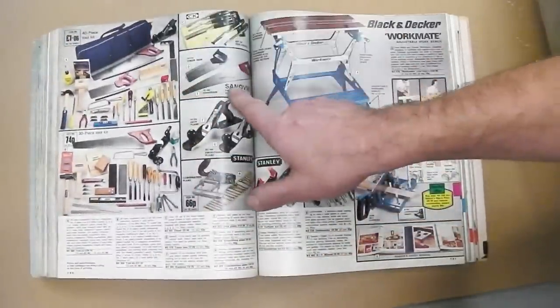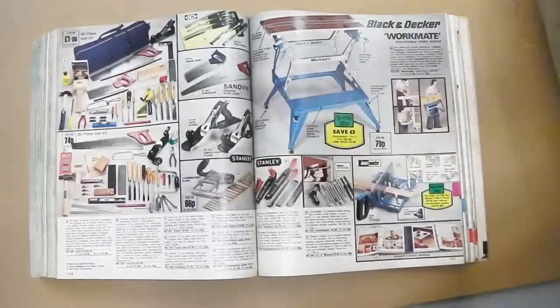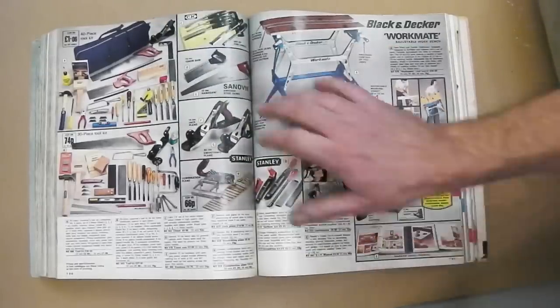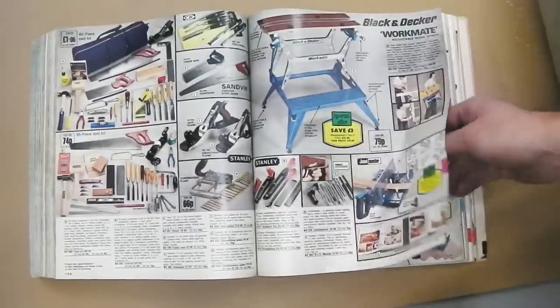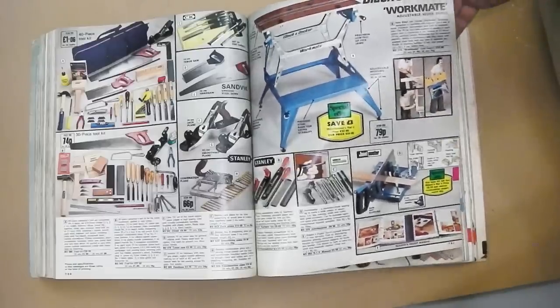Okay, Sandvik, a big name, still going, popular in saws. Tenon saw and hand saw. Sandvik, still market leaders in saws, so they've done well to sustain their market share. Stanley still going, of course, for the planes. Black & Decker, it's a no-brainer. There's the workmate in its early form.